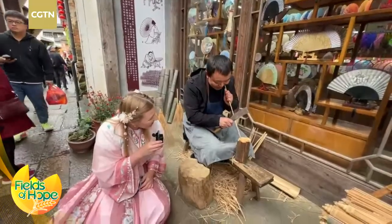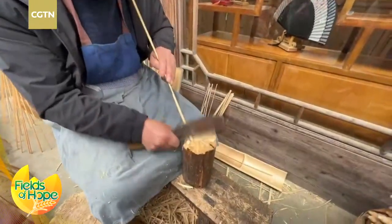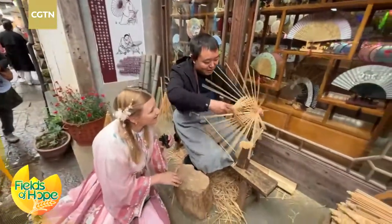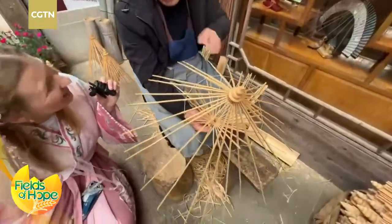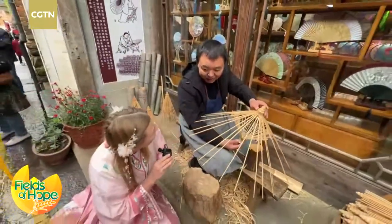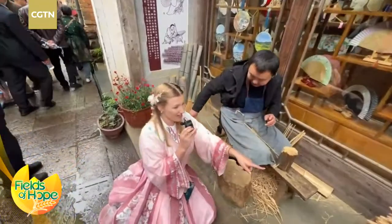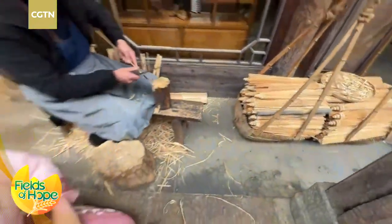Hi, ni hao. Wow, it's beautiful. Okay, so I asked him if in one day he can make one of these ribbings for the umbrella. As you can see, he's got many behind and he also has many over here. So he must be making these. Every day he's making these.